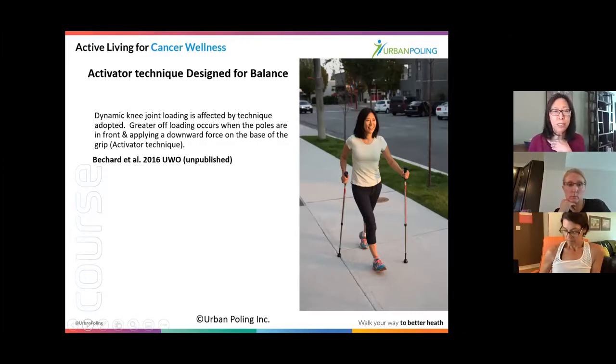The activator pole itself has a different design too, so it goes in conjunction with this technique. And basically, I think you saw earlier, the ladies were really booting it along with their arms straight and the pole diagonal. But if you're wanting to use it for balance and just being able to walk, whether that's inside your home or outside around your neighborhood, the suggestion in this technique is keep your pole now on a vertical, because there's two research studies that show that when your pole is vertical, that allows you to do more balance and offloading, and your elbows should now be at a 90 degree angle.